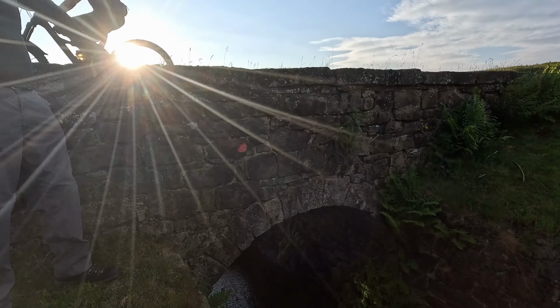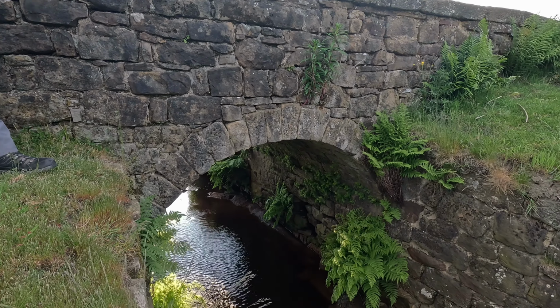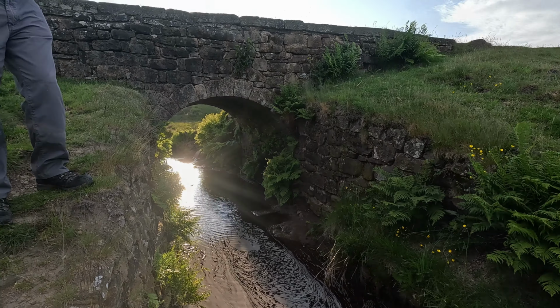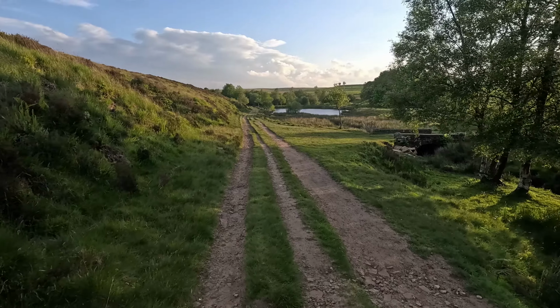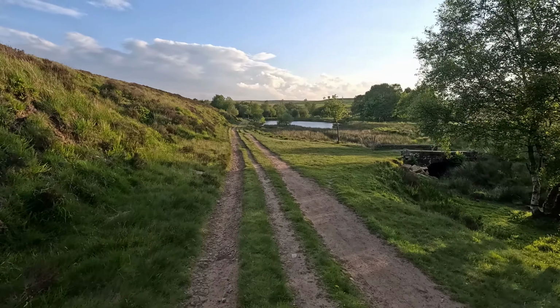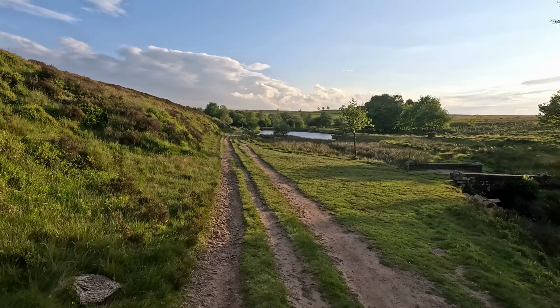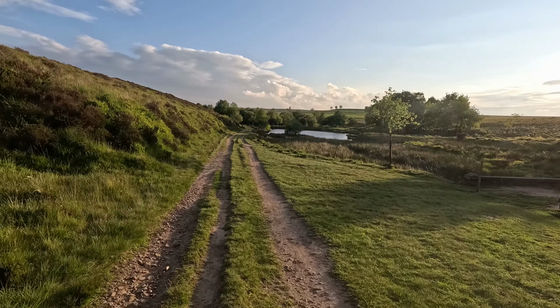It is a lovely spot, isn't it? It's beautiful. Yeah, it's coming down. It's almost mirage-like. When you come down there and see that pond, I can imagine on a warm day how tempting that would be.